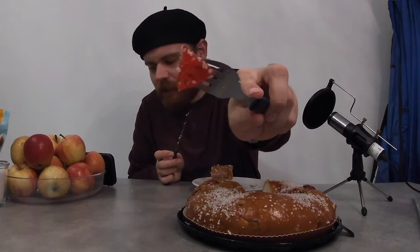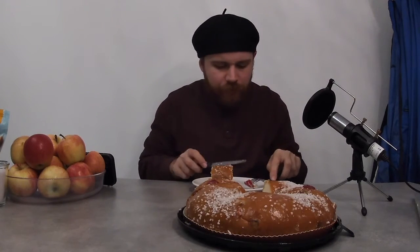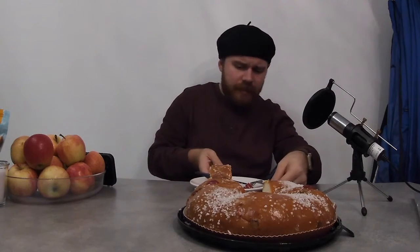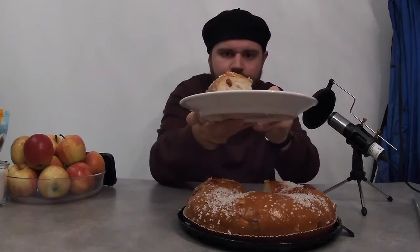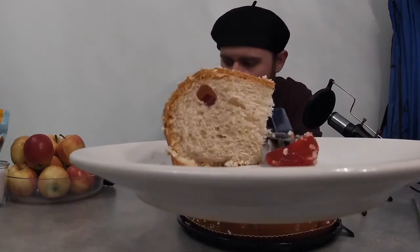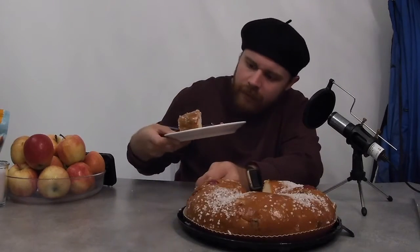I'm not really sure what this candied fruit stuff is. It almost has like the crunch of a pineapple. I thought that it might have been an actual apple that had been candied. I don't really know what it is. If you look on the side of this cake, you can see the little fruit in it.